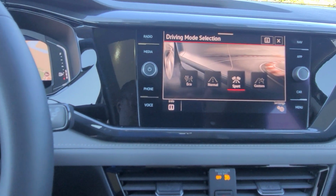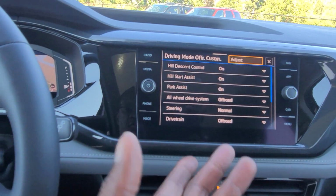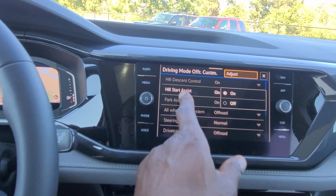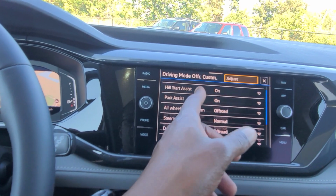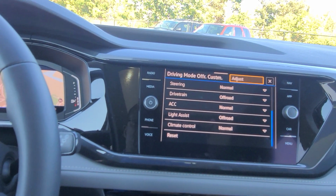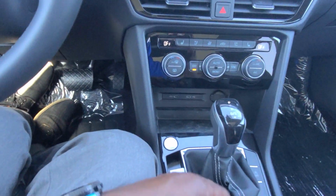Pretty cool. Now there's also off-road and off-road custom. Off-road custom allows you to adjust these different items here. You can turn things on and off, and park assist, you can do it on or off. All-wheel drive, you can do off-road or normal. I mean, there's all kinds of different things here. They tweaked it a little bit. We get a little less tweaking than you could before, but overall it's still a cool setup.